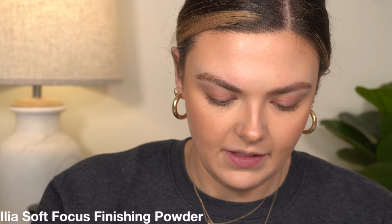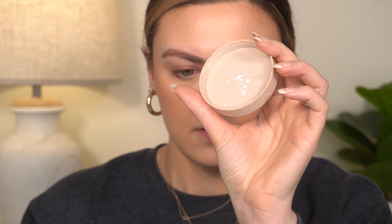Okay, now I'm gonna use that Ilia powder and just kind of lightly set my face. This powder is nice. It's a really, really finely milled powder. And it is like a white color, but it doesn't look weird or white on your face. I'm just gonna take some underneath my bronzer and blush. I'm taking just a little tiny bit of this under my eyes. It kind of reminds me texture-wise of the Pat McGrath Under Eye Setting Powder.